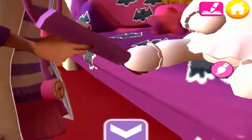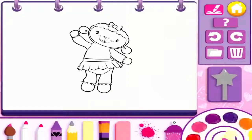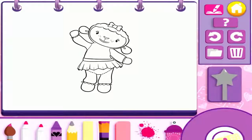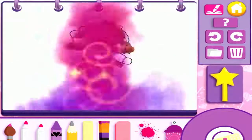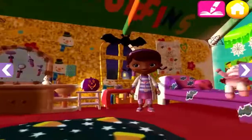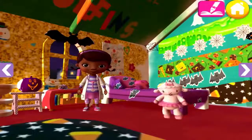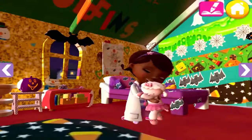Found them! Don't worry, this won't hurt a bit. Oh, thank you, Doc. Now I can dance and twirl again. That's my good friend, Lammy. The magic paintbrush. Awesome! I feel like a true ballerina. I think I could use a cuddle now.